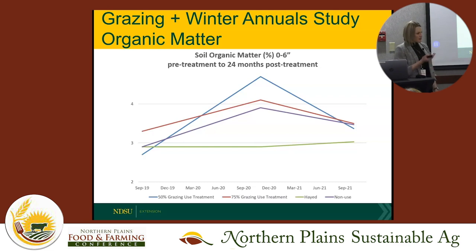But the nice thing is, if you're able to harvest it somehow, you're getting a return from that investment. And if you can graze it, you're getting your animals out a lot earlier, especially with rye. You're getting them out a lot earlier in the spring, and it improves health conditions for them, and it's reducing your feeding costs too.